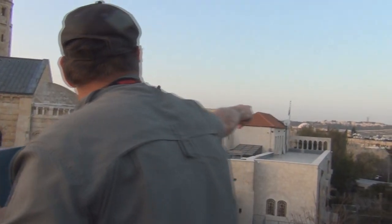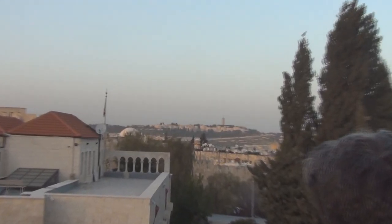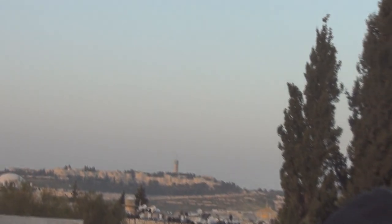The temple, you can see right where the Dome of the Rock is, right on the left of the tree here. You all see that? That's where the Dome of the Rock is. Do you see where the niche is? Is the niche pointing towards that? It's pointing that way.